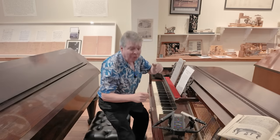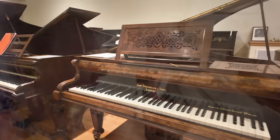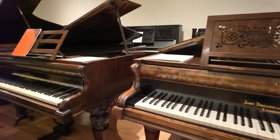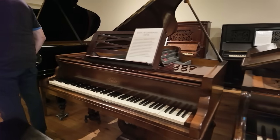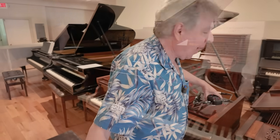Little bit of Mozart for you on this magnificent piece of music history here. And some extraordinary pianos coming to the more modern pianos. Now we're going to change gears a little bit. Here's an 1873 Erard. This was Chopin's favorite piano.